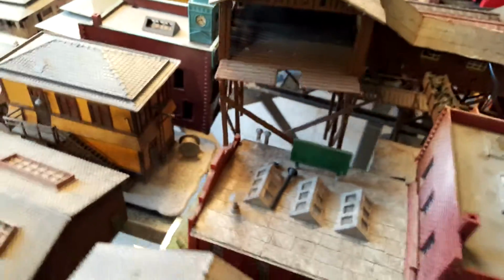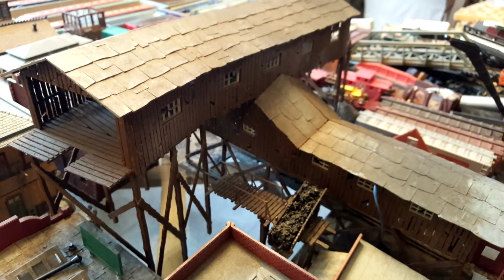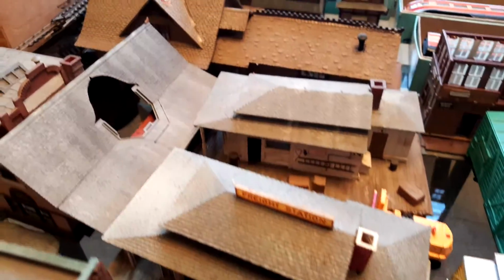So anyone who gets these will just put them right on their layout and not have to worry about doing anything to them. This is a cool one. I think some kind of a coal mine thing or something. There's some water towers. There's some train stations. That's the biggest part of the bunch, the stations. There's some freight stations. And that one's missing a piece of the roof.